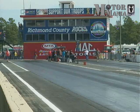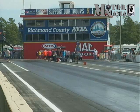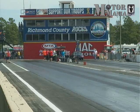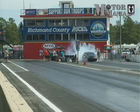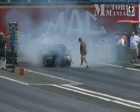Yes, sir. Marty Stinnett, number 5 qualifier to number 2 with a 481 right there. Twin turbos on the small block. Competition is not going to make the call, so a competition single here.